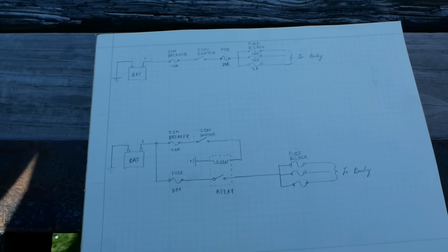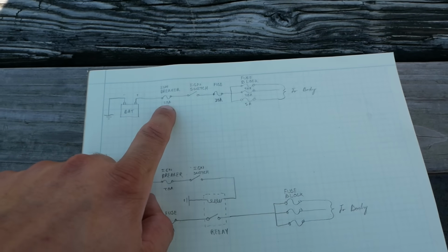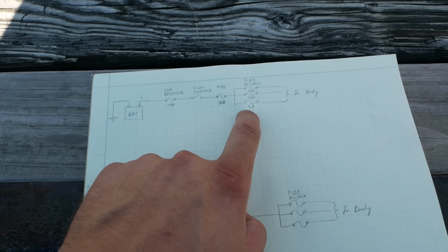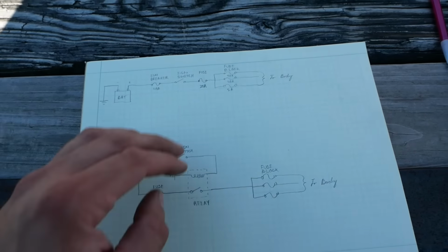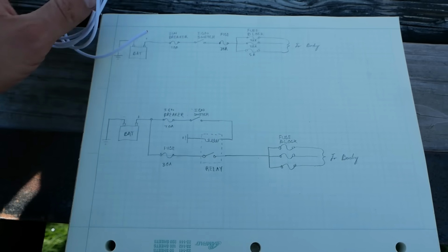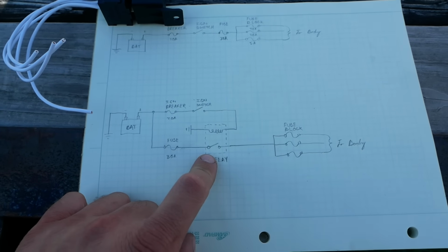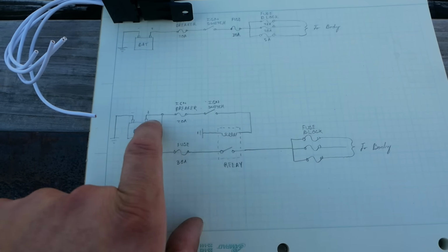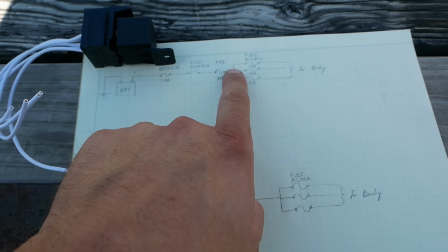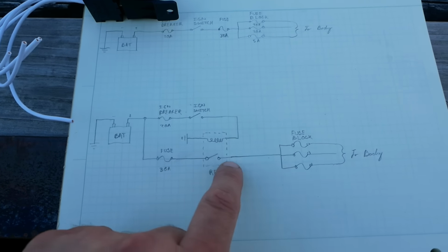here's the plan. This is the way it's currently set up. They have tied right into the 20 amp ignition circuit breaker to run this big fuse block that powers the body. We are going to add in a relay. All that a relay does is it allows a low current circuit to turn on a high current circuit. So we're going to leave the wiring essentially as it was, but instead of actually switching on this fuse block, it's going to switch on the relay, which will then turn on a separate power source for the fuse block.